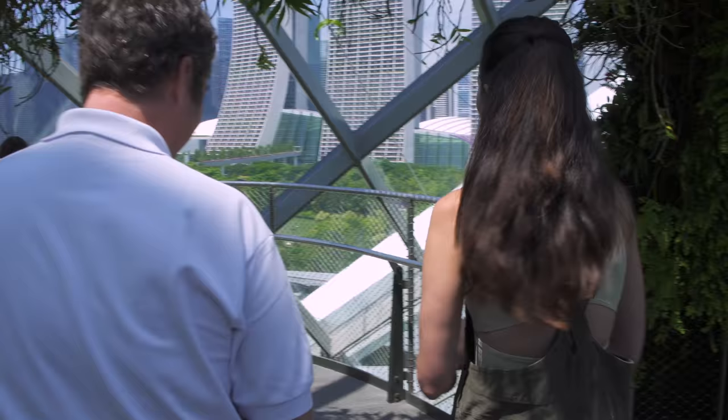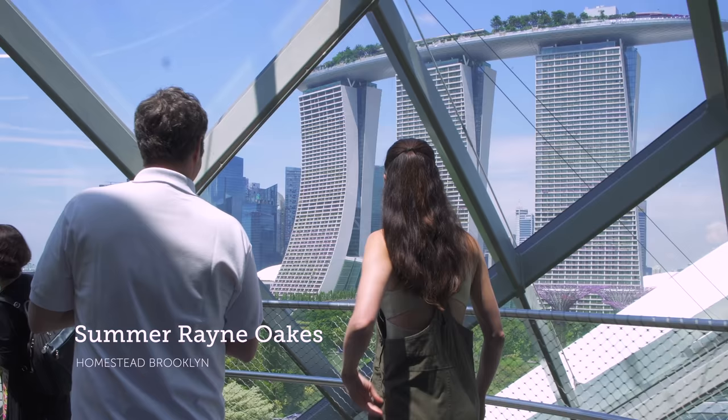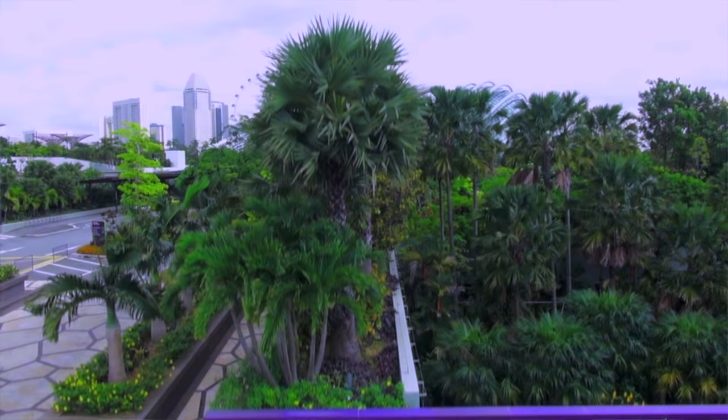Gosh, this is amazing. This is an incredible view. Yep, welcome to Singapore, and welcome to Gardens by the Bay. So you can get a view from the top. Earlier I was telling you about the super trees, and this one here is on top of the liquid desiccant room. This is the one that can vent out any extra heat that's left over.